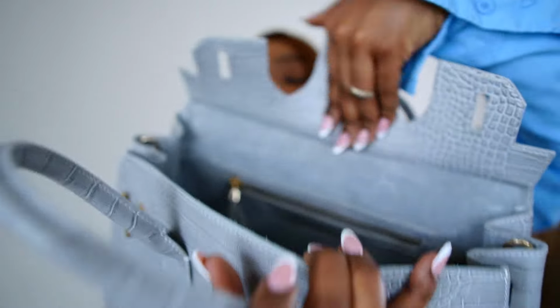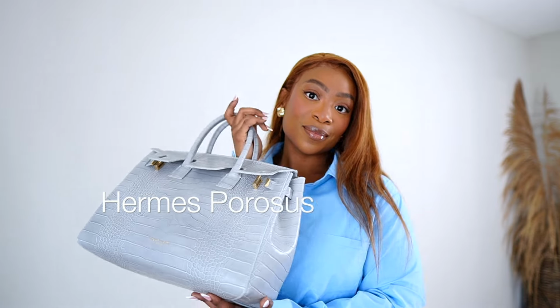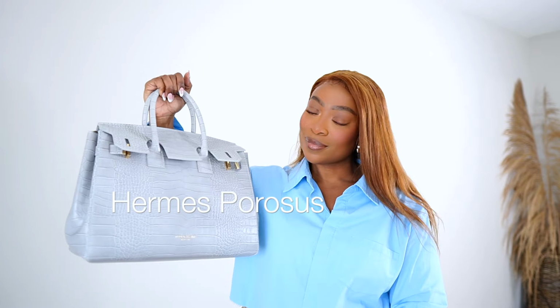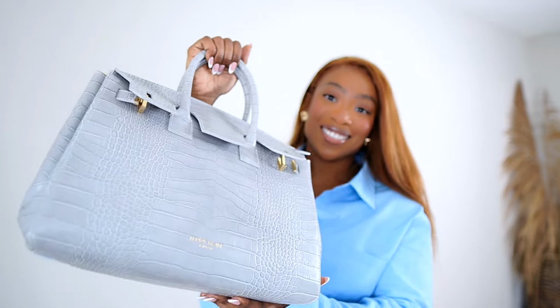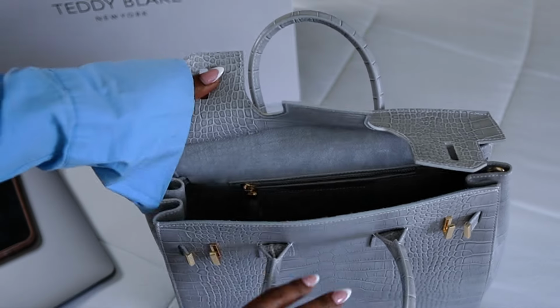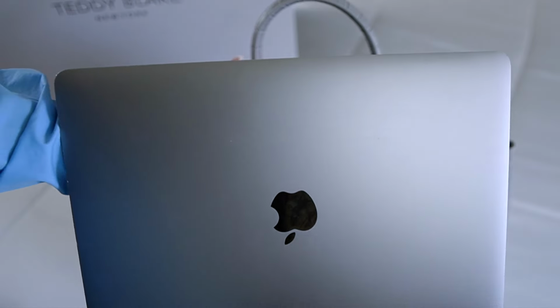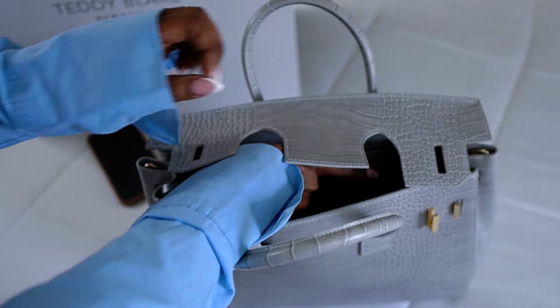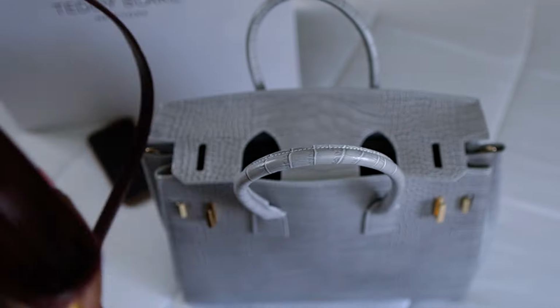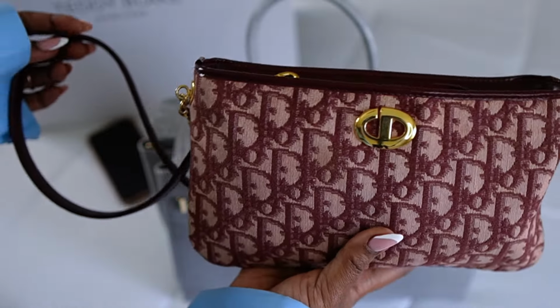This handbag looks like an Hermes handbag, and I forget the name of it, but I'll put it on the screen. That's what this one resembles to me, and it's absolutely stunning, a head turner for sure. As you can see, this Teddy Blake handbag fits a lot. It even fits the handbag I was wearing the previous day.